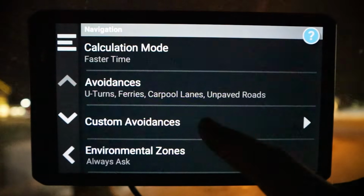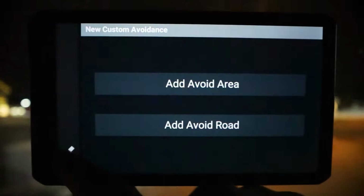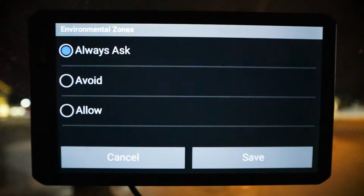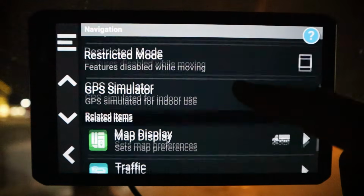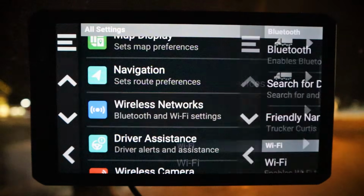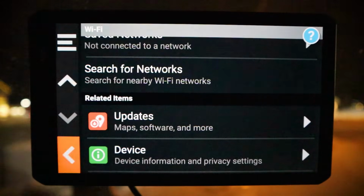Custom avoidance, you'll be able to add that right here. So if you need to avoid a tunnel because you're pulling hazmat or something like that, you can just add that right there. Environmental zones, I have mine always ask. Restricted mode, GPS simulator, which is for indoor use. We'll go back. Wireless network settings, you just got settings here. Go back.